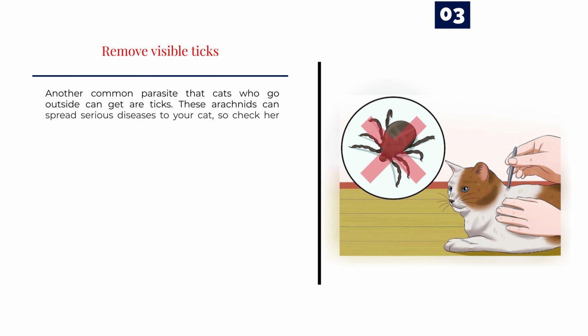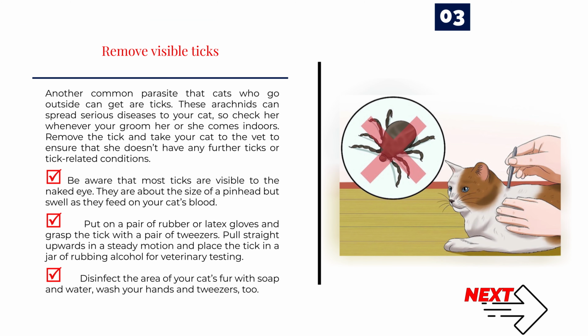Number 3. Remove visible ticks. Another common parasite that cats who go outside can get are ticks. These arachnids can spread serious diseases to your cat, so check her whenever you groom her or she comes indoors. Remove the tick and take your cat to the vet to ensure that she doesn't have any further ticks or tick-related conditions. Be aware that most ticks are visible to the naked eye.